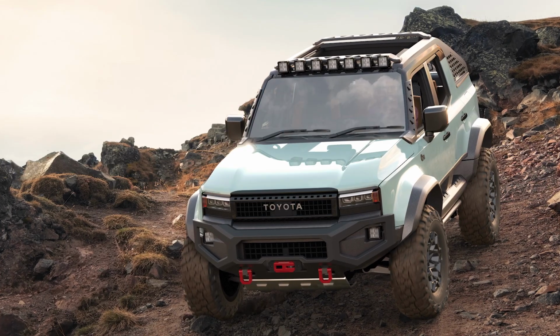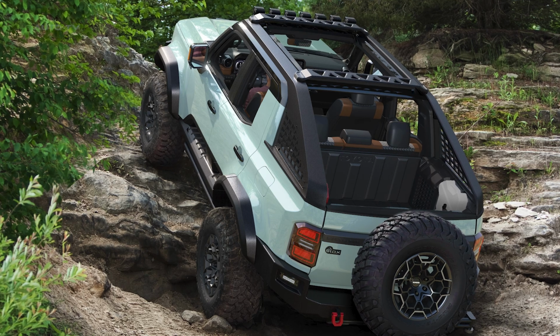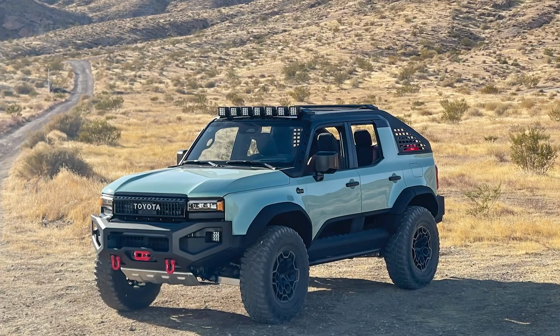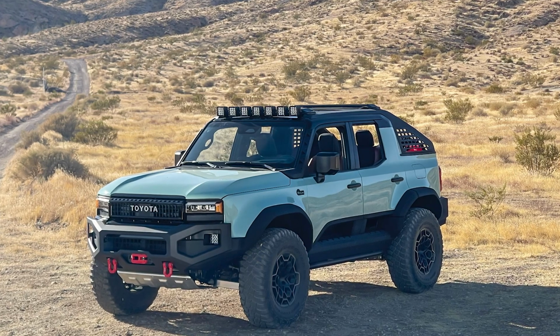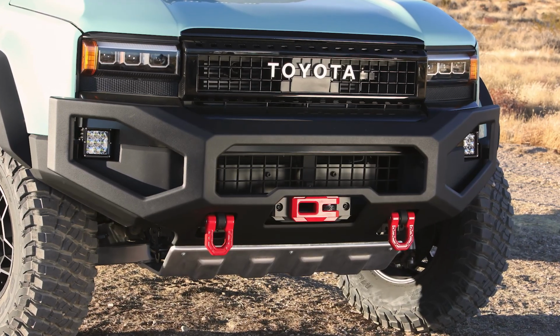Will we see a production version? Toyota's keeping quiet on that front, but one thing's for sure, if they do decide to build it, they'll have no shortage of buyers lining up to put down deposits. Because let's be honest, who wouldn't want to tackle some trails in this ultimate adventure machine?